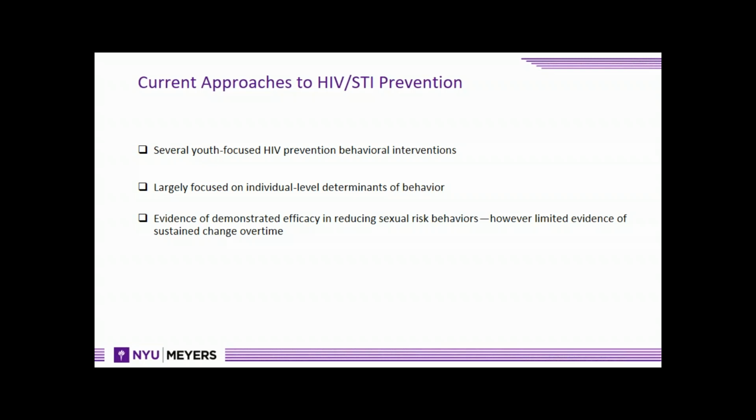I would be remiss if I didn't say that we have done a lot of great work, that there has been significant progress and a number of different strategies to address this issue, one of which is the development of HIV prevention behavioral interventions. A number of researchers have developed these interventions, and we found that they have demonstrated efficacy in reducing sexual risk. One note is that the majority have focused on individuals and individual level determinants. While they've been shown to be effective, there's limited evidence that their effectiveness is sustained over time.